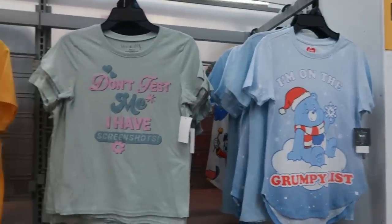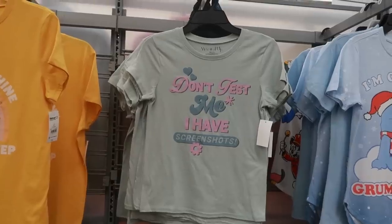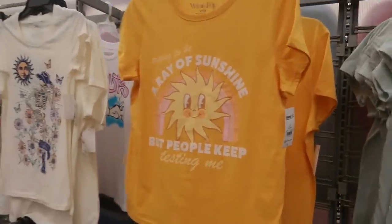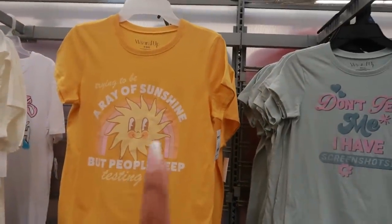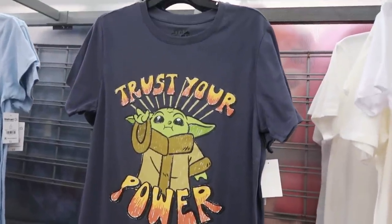I'm on the grumpy list. Don't test me. I have screenshots. Ooh, no, that shirt did not come with the receipts. This one right here, that's the one I purchased last time I was here for $5. Trust your power, the child.